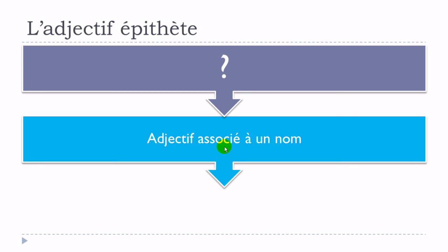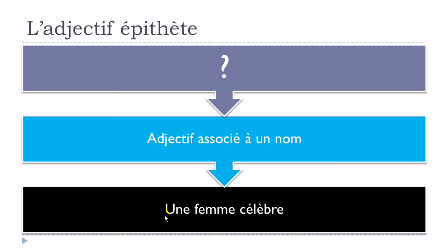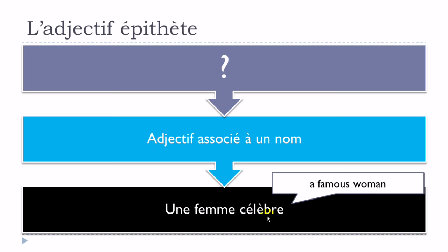All right, so we've got the example here, une femme célèbre. Okay, so if you take the time to look, you've got une femme, a woman, and after that you've got this célèbre. Okay, so it's an adjective and you can see that it's directly connected to une femme, so this is what we call an adjectif épithète. Okay, and the translation is here.